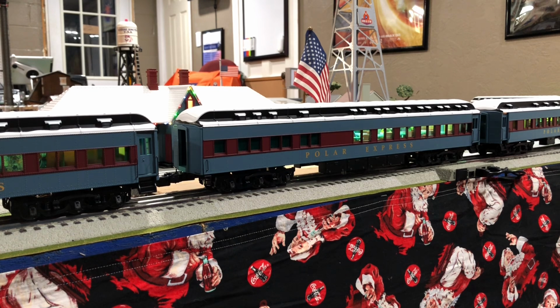I'm going to turn down the engine a little bit so we can hear some of these. This is the Polar Express Sound Diner car, also known as the Hot Chocolate car. Now, unfortunately, I have to believe due to licensing, they never did get the Hot Chocolate song in it. But it does have all the fun diner car sequences and sound clips from the movie.